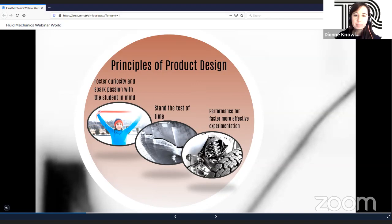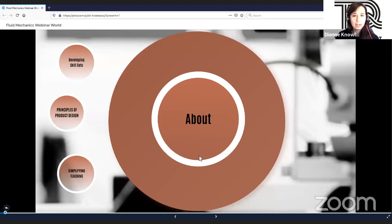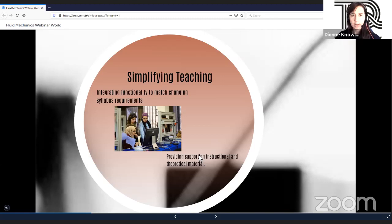And we're all about simplifying teaching. So yes, we pride ourselves on creating really high quality teaching products that match the employer's skills needs of tomorrow. But for you as lecturers or lab technicians, it's about simplifying teaching as well. Integrating functionality that matches your changing syllabus in many scenarios, and providing instructional and theoretical material in our videos and manuals that provide a whole package ready to plug and play and go.